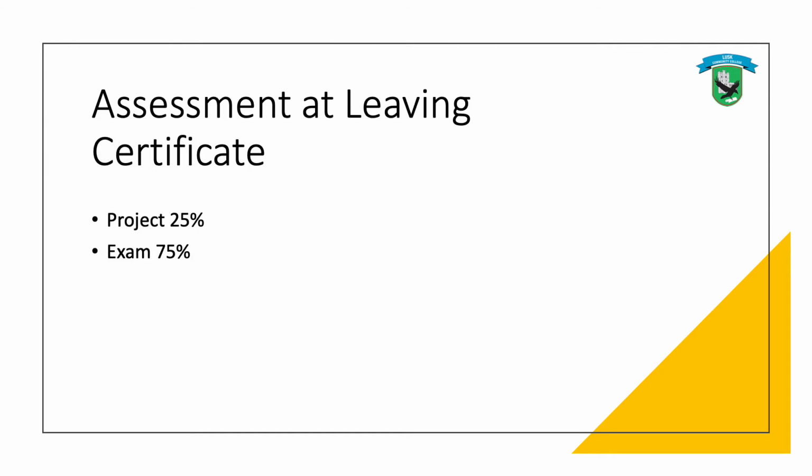Assessment at Leaving Cert, like I said, is 25% project, which will be done in March or April of the Leaving Cert year, and the exam is worth 75%. I can't emphasize how nice it is, from hearing from students, to have that 25% done. It really alleviates the pressure come June of your Leaving Cert year, because that project is done, and if enough work is put into it in fifth year, that project can actually be put away and finished by the end of fifth year, which really does take a lot of pressure off at Leaving Cert level.